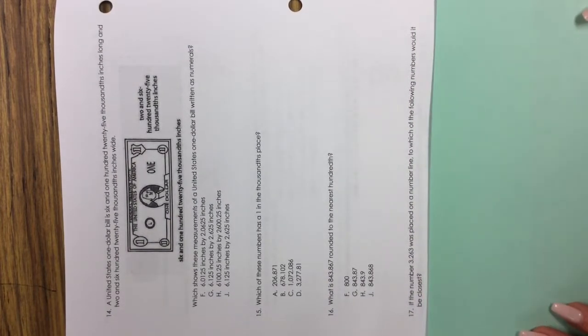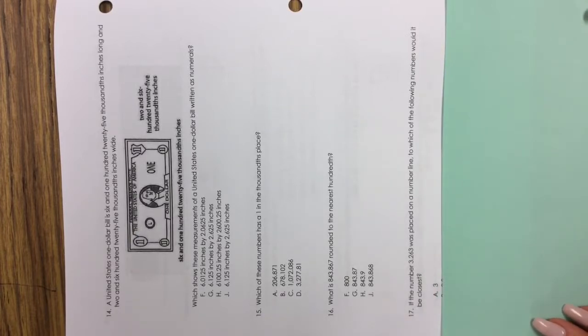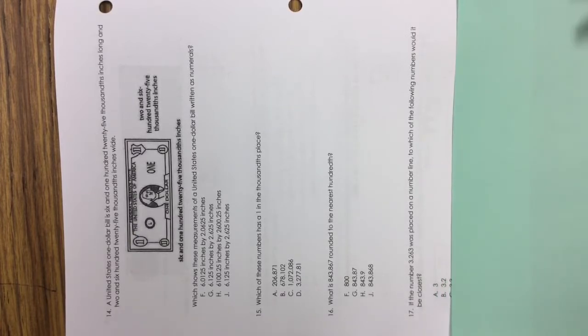Number 17. If the number 3.263 was placed on a number line, to which of the following numbers would it be closest? A, 3. B, 3.2. C, 3.3. D, 4.